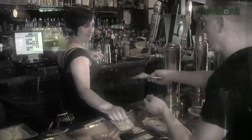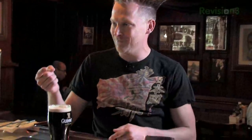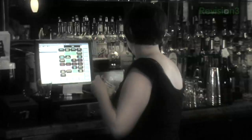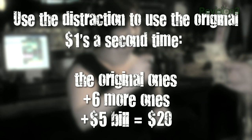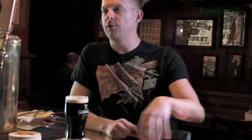I gave you 9 ones to begin with. You gave me a 10. That 10 immediately went into my pocket. You counted the 9 ones, said you're short one. So I used those ones a second time. By adding more money, and this time trading it for a 20, we effectively use those ones twice. Tricked me. Scamtaculous. Scamtacular.